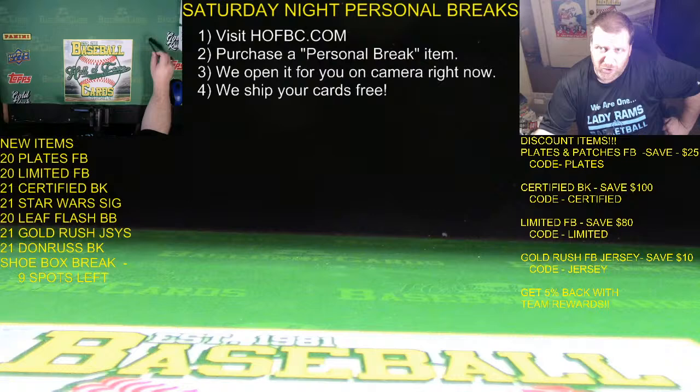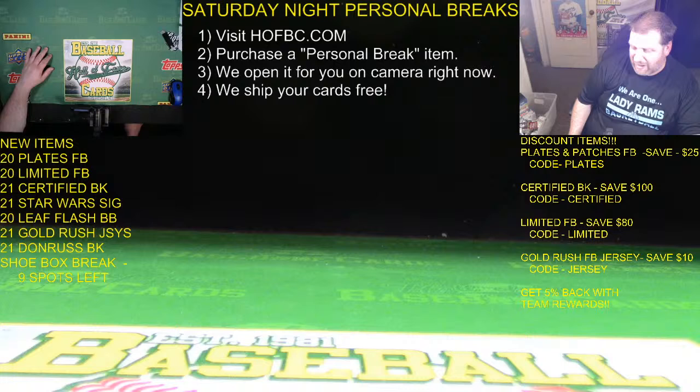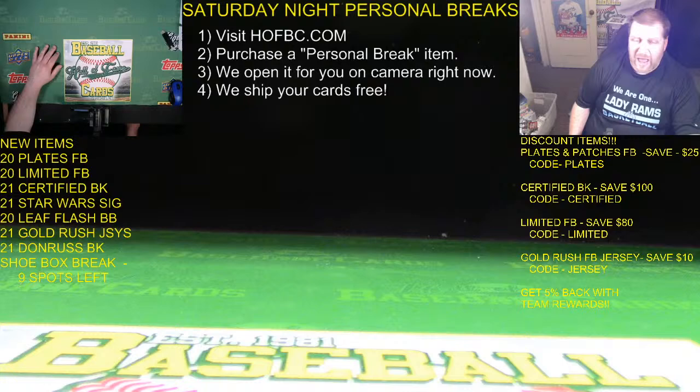Who knows what's lingering in those football jersey boxes. I don't even know what the checklist is. I don't know what Gold Rush put in those. But you can grab some pretty sweet jerseys out of that. I mean, we've seen all sorts of awesomeness come out of those jersey boxes. So who knows? Absolutely, who knows what comes out of there.